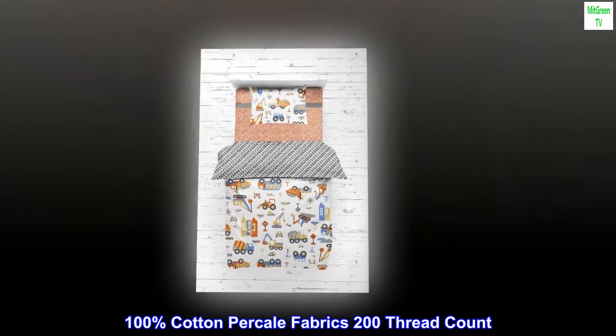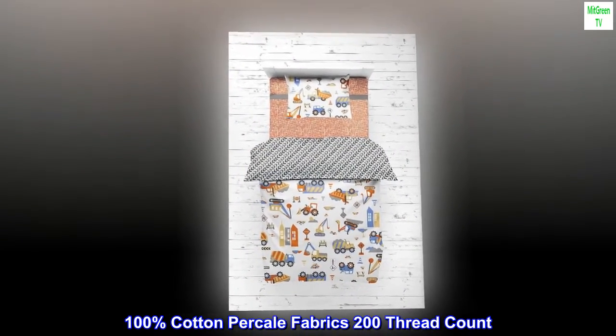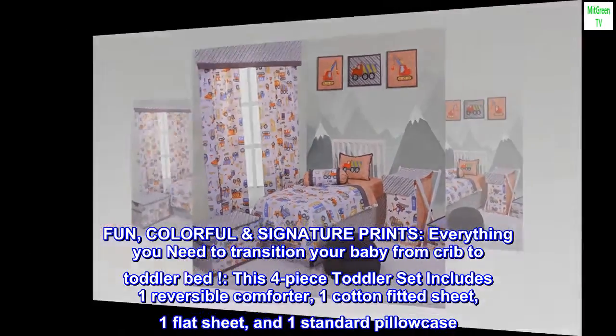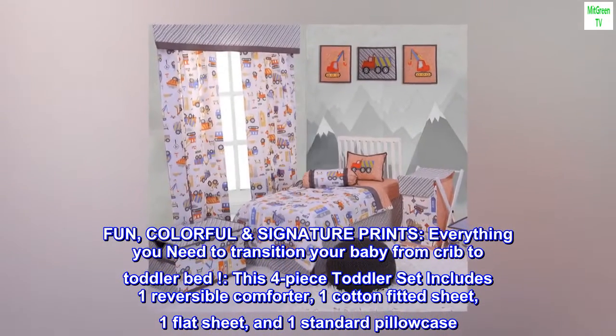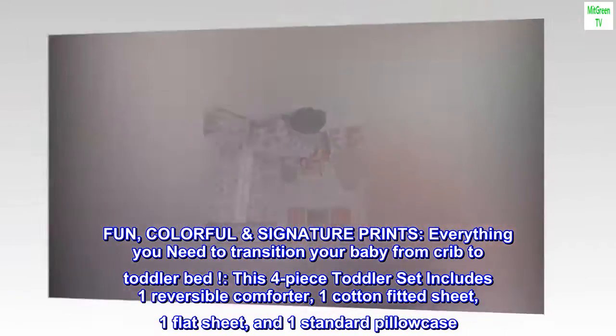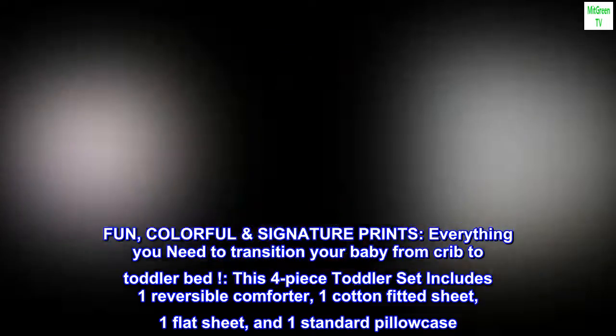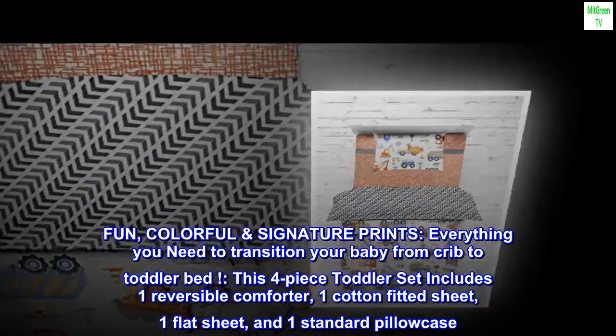100% cotton percale fabrics, 200 thread count. Imported. Fun, colorful signature prints. Everything you need to transition your baby from crib to toddler bed. This four-piece toddler set includes one reversible comforter, one cotton fitted sheet, one flat sheet, and one standard pillowcase.